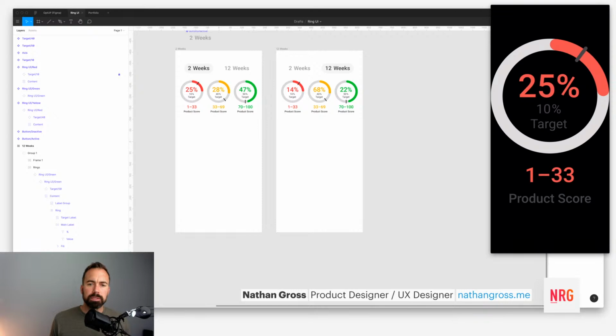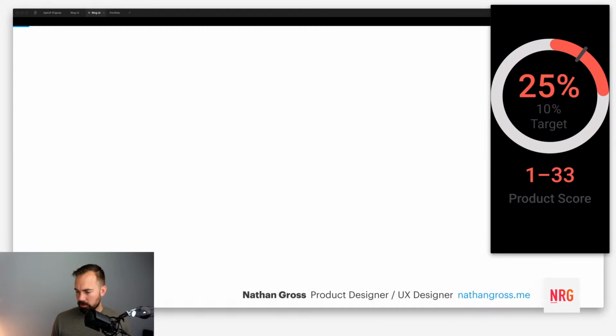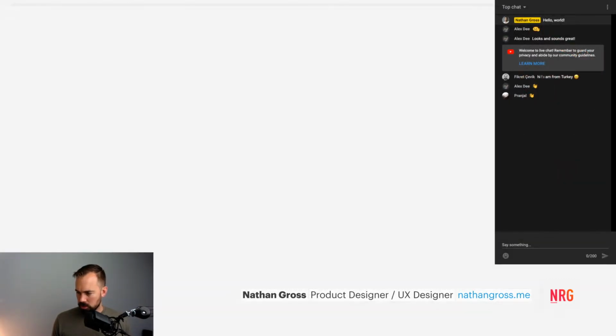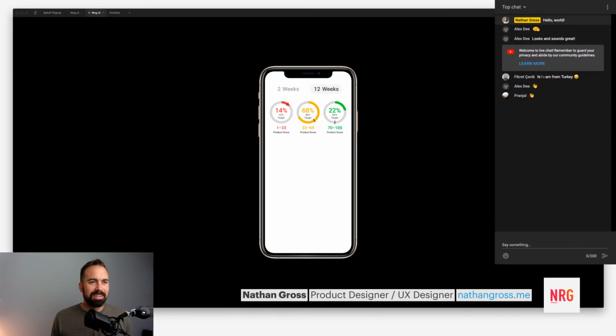Cool. But we also need to adjust these. This would be at 14. Yeah, we don't need to do the math on these. 68 and 22. So now if I go, and I'm going to bring this up, hopefully this will show. Okay. Ooh, I still got it on my phone. We don't want that. We want the chat here. All right. So if I click on these, ooh, Smart Animate is looking at the names and it's animating the placement of it. So we can fix that.